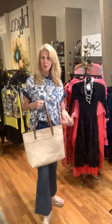It's just this gorgeous natural color with the brown handle. Nice and casual. This is a great bag to take on a plane because it's not super bulky. You could throw your iPad or your computer in there, your favorite book.